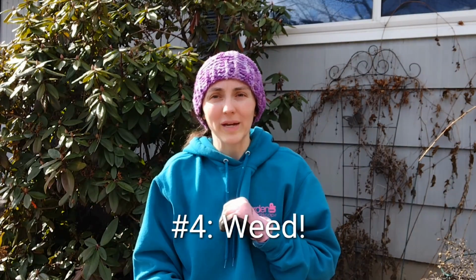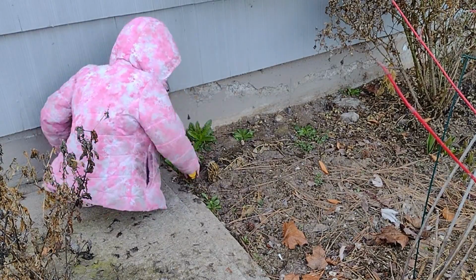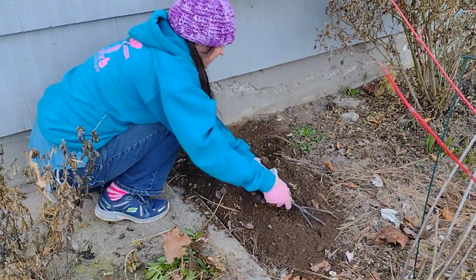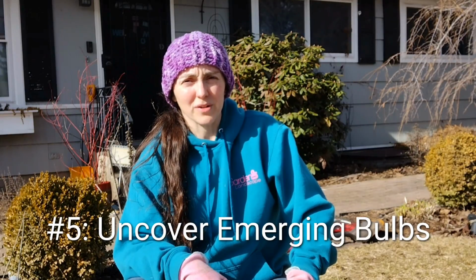Number 4, weed. Weed your garden. Why not? If you've got weeds, they're only going to get bigger between now and spring, so why don't you go ahead and get a head start on that and get those out of there now. You'll save yourself so much trouble later. Just get it done.